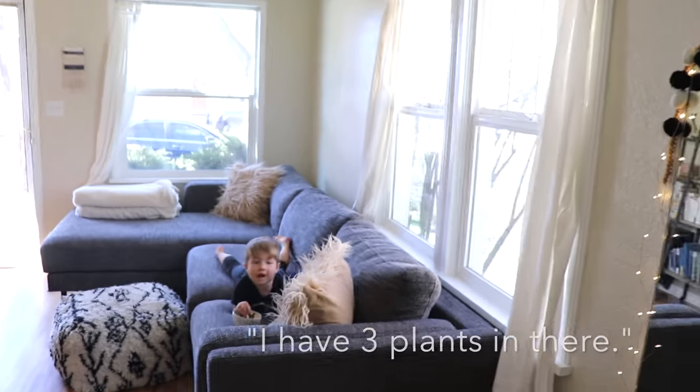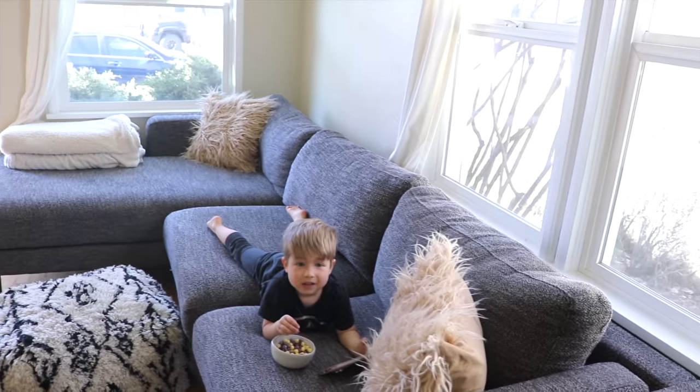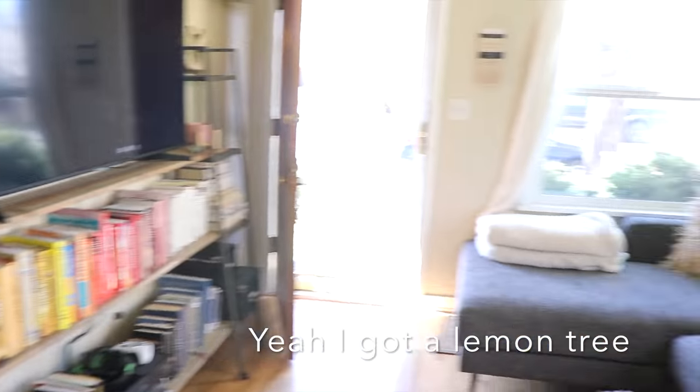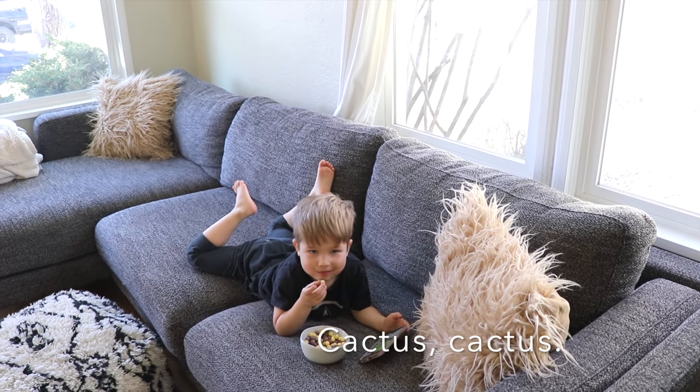Okay, so now let's go check out Sebastian's room. I got three plants in there. You do? That's awesome. Yeah, I got a lemon tree, cactus. Awesome.